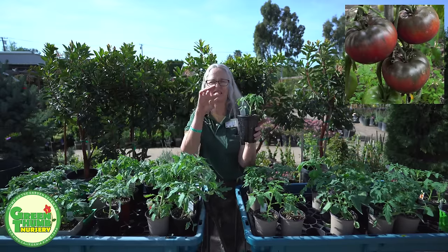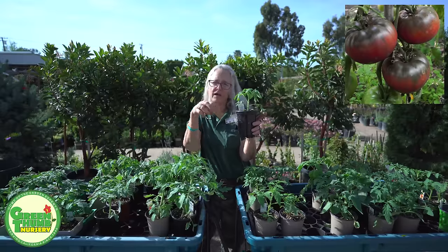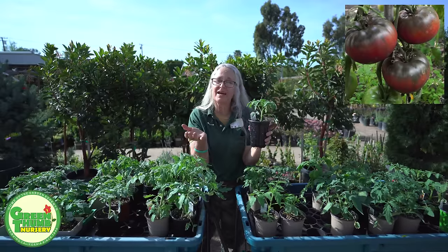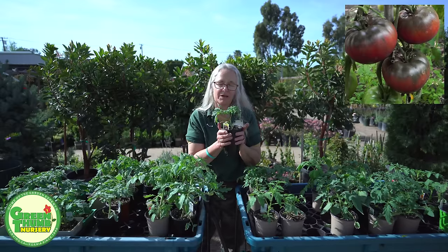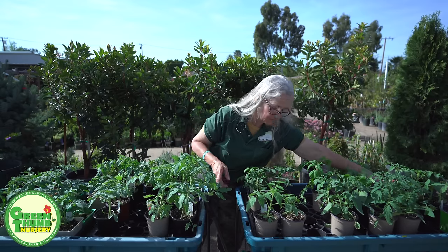Now, cat face means that they get kind of that weird, you know, you've been in the store and you've seen those big tomatoes and they're all kind of oblong and weird. Not cracked, but they're wrinkled weird. That's okay. They eat just fine. I have no problems with that. But Black Crème, one of my favorites. I grow that one every year. Now, I might have to do that Great White, though.